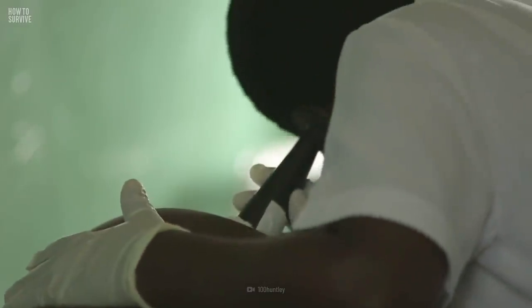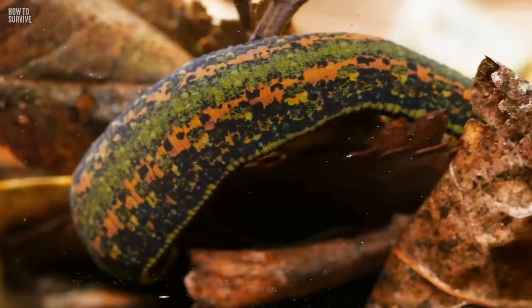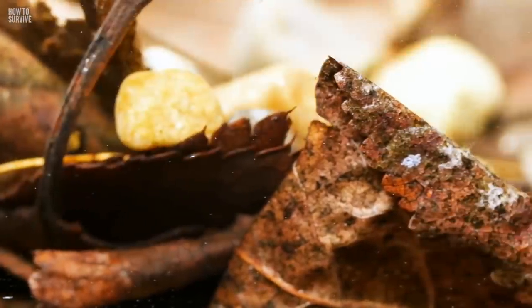After 3 days in the hospital, she vomited, and a small water leech came out. Doctors concluded that she drank it from a leech-infested water source without even realizing it. After barfing out the leech, she began to recover. So don't take a single sip of questionable water.